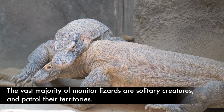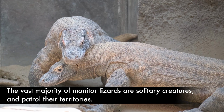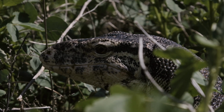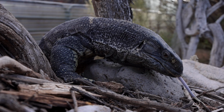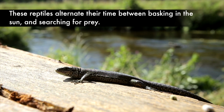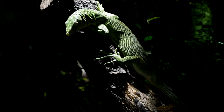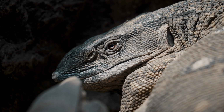The vast majority of monitor lizards are solitary creatures and patrol their territories. Most territories are relatively large, and the lizards choose them based on how much food they can find and how close they are to prospective mates. These reptiles alternate their time between basking in the sun and searching for prey. Some species are nocturnal and active at night, and some species are diurnal and active during the day.